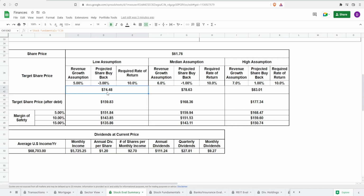I mean, $61.76, fairly good. At my lowest assumption, target share price, not adjusting for debt, we got $74.48. So just right then and there, you are gaining almost $13 in revenue, assuming that you believe my assumptions, right? Again, all of these numbers are based off of these assumptions that I have right here. You guys saw me input it, you guys saw the numbers change. So just because I have these numbers doesn't mean that you should follow them.